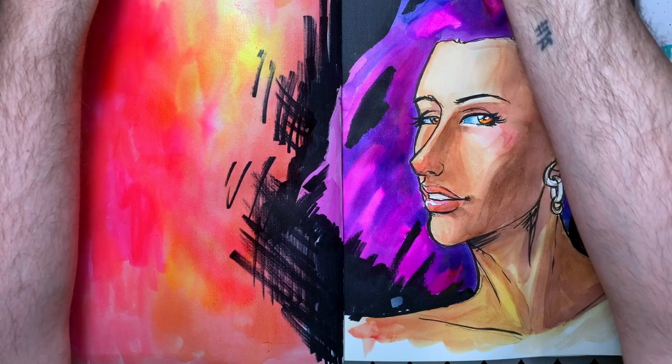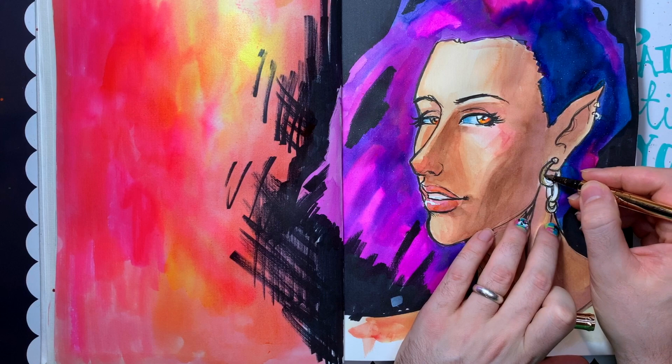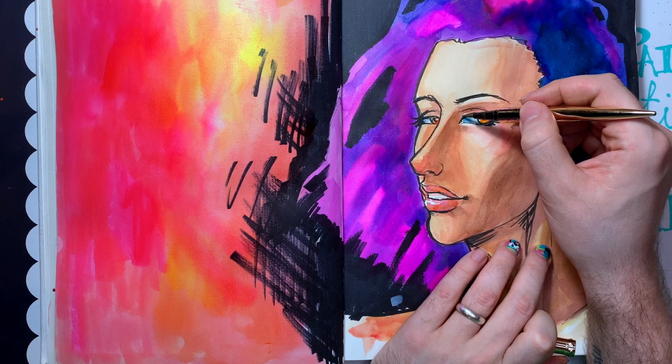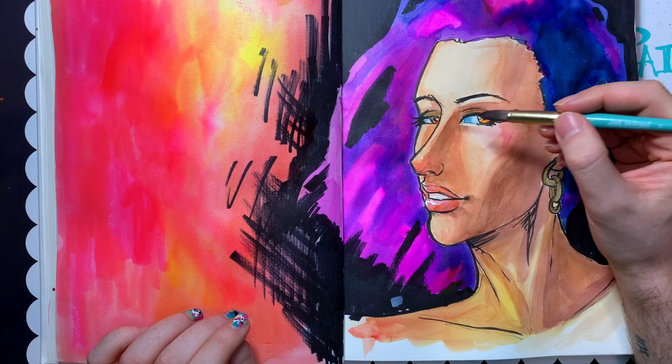Where is it? Where's my fancy pen? We're gonna use this. It's the Jane Davenport Golden Age pen to give her the earring color. It's gold and sparkly. You're all about the sparkle today. Ooh, that's nice. We need to give her just a touch of pink in her eye. If the pink was wet, it would help.